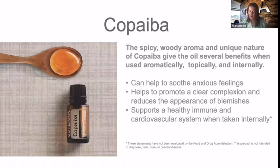All right, so instead of HD Clear, which is our blemish blend, try some copaiba. Copaiba is one of our newer oils. It's one of my absolute favorites that I use every single day. It's taken from the resin of the copaiba tree, which can grow up to 100 feet tall. It can be found in the tropical rainforests of South America. For hundreds of years, natives of Brazil have used copaiba for traditional health practices. It's commonly found in cosmetic products like lotions and soaps.